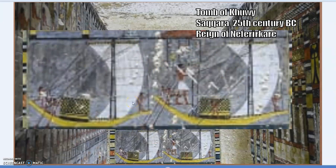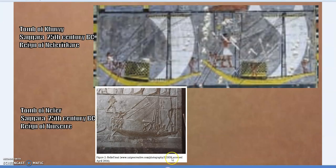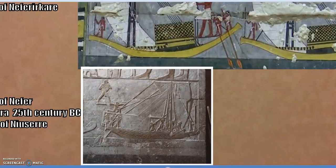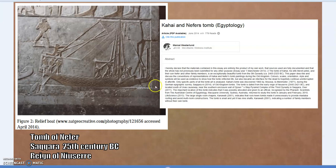And I mentioned it as a small portion of an earlier video in regards to the ship's rigging and the implications for these things in regards to lifting. But this is another image which is higher resolution. The tomb of Nefer is the one that I want to focus on, and this ship's rigging here. I'll link this source, Nefer's Tomb by Marcel Westerlund.